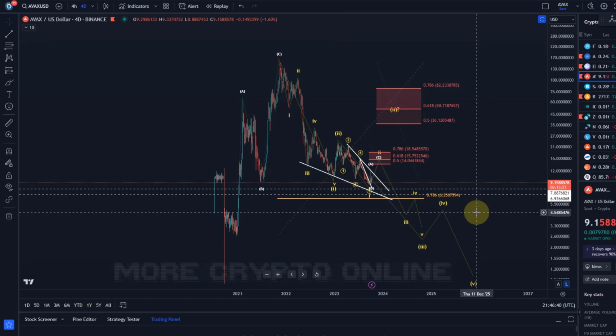Surely, I'm basically forecasting that we should get a bit of a reversal here soon. A break out of this descending wedge could, first of all, take us into the area between $14 and $18.50. And if we get a break above that level, then we can look at $36 to $82. Then we have to take it level by level with AVAX, in my opinion. I'm not saying this couldn't be bullish, but the chart needs to prove it to us.